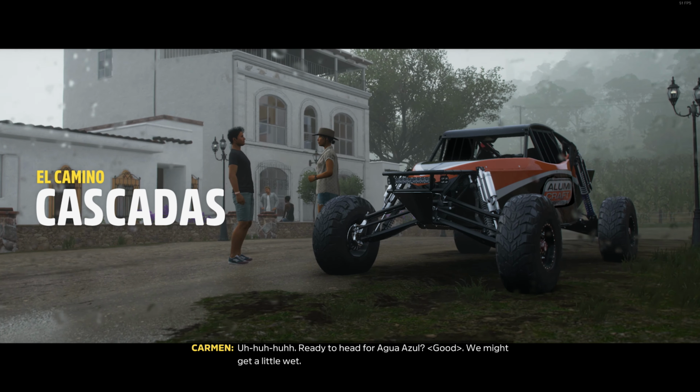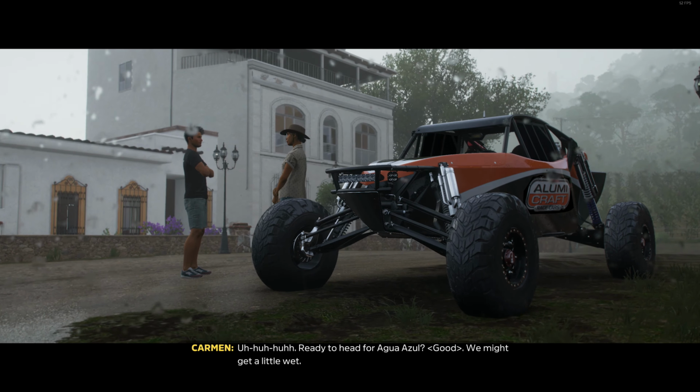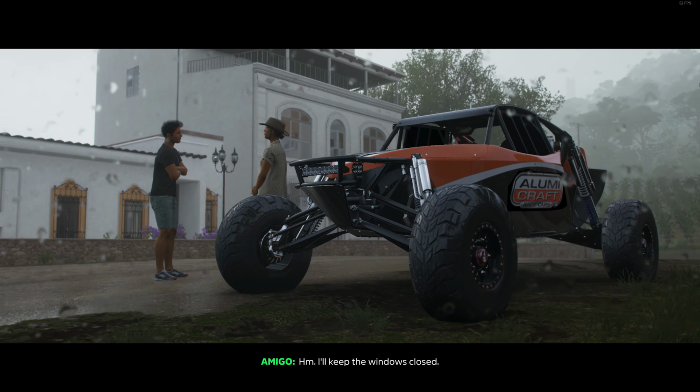Ready to head for Agua Azul? Eso bien. We might get a little wet. I'll keep the windows closed.